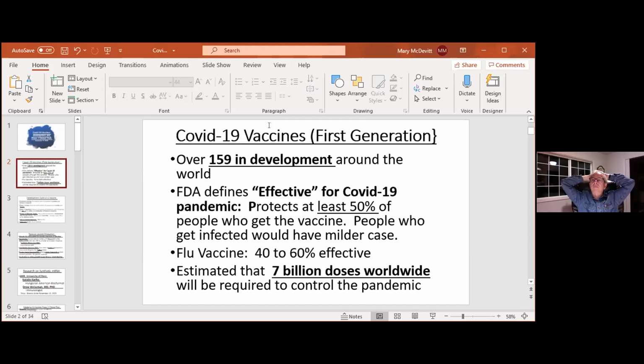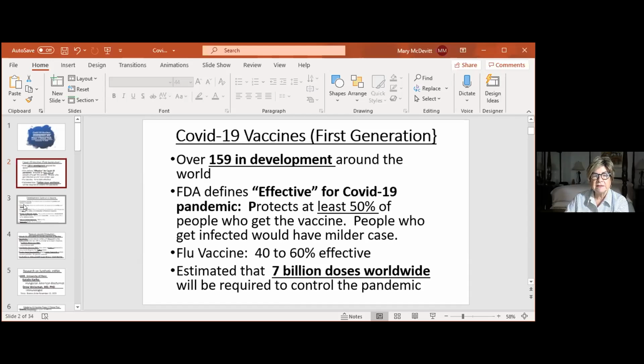Compared to the flu vaccine, the standard for that is only 40 to 60% effective. And I think anybody who's had a flu shot and then gets the flu a week or two later can attest to that, although we do think it's probably a milder disease. It's estimated that over 7 billion doses will be required worldwide in order to control this pandemic.